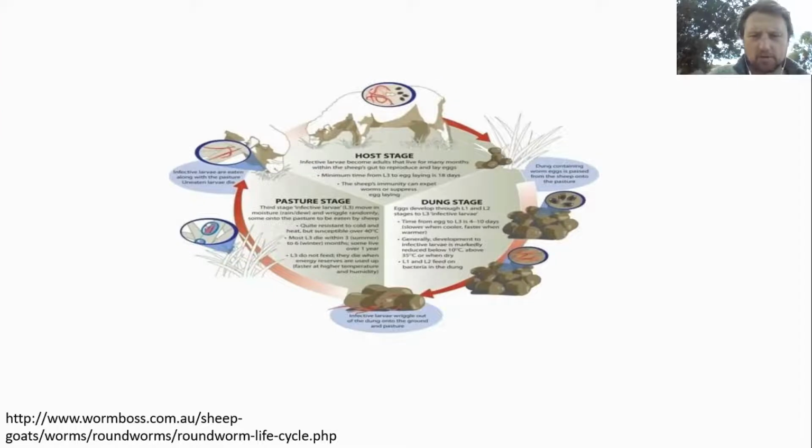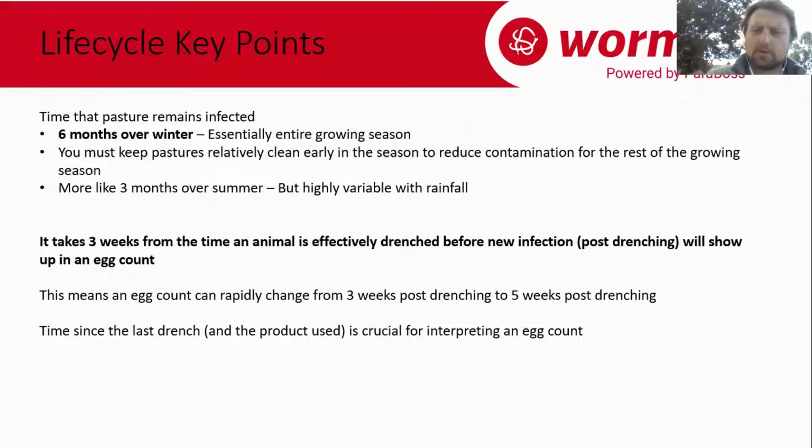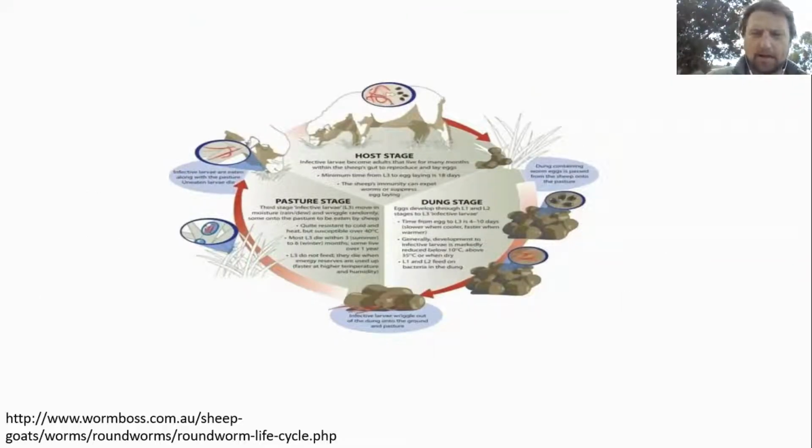This is the life cycle of worms. Now, don't try and read all this now, but the one thing I really wanted to talk about was the role in the host in particular, and I guess this is this section through here. The main thing I wanted to talk about was that it takes 18 to 21 days from the day a sheep ingests larvae off the pasture before those develop into an adult within the animal, and that adult worm starts to lay eggs. So it's a really important thing to be aware of when we think about interpreting an egg count.